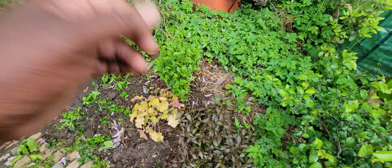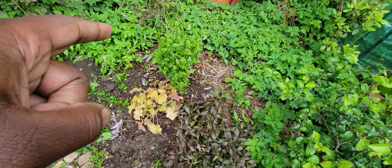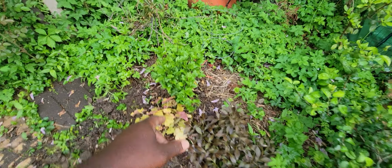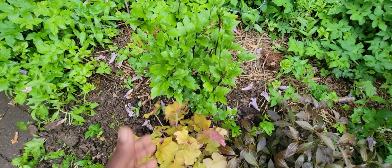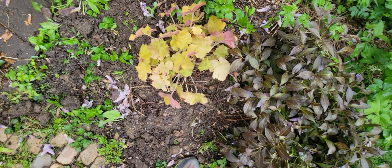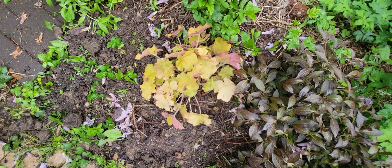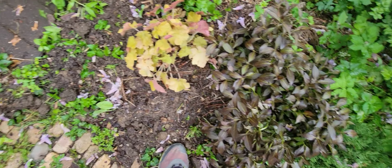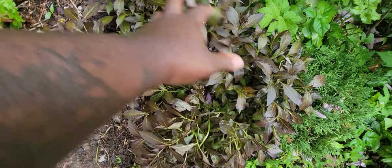I have this Rose of Sharon that I planted here. It was crowding the front, so I just threw it back here. And then this caramel heuchera, which was in the front, which was struggling, I put that back here as well. This Weigela looks wonderful.